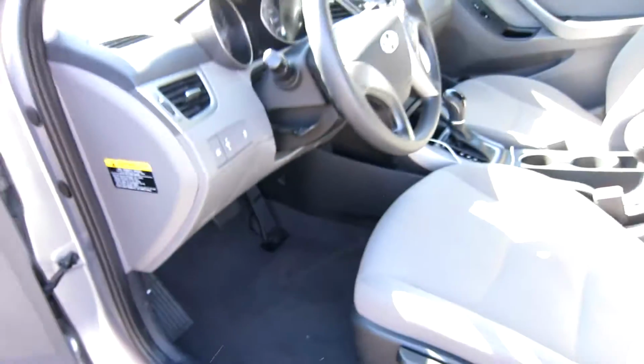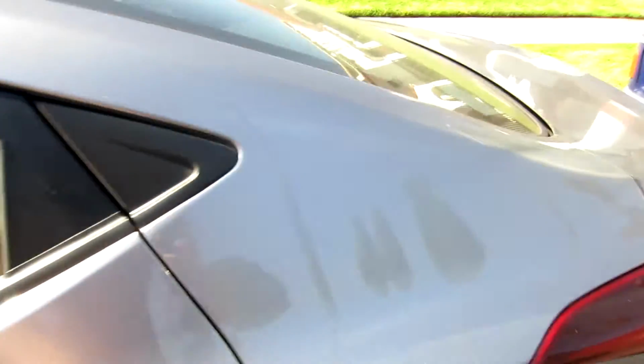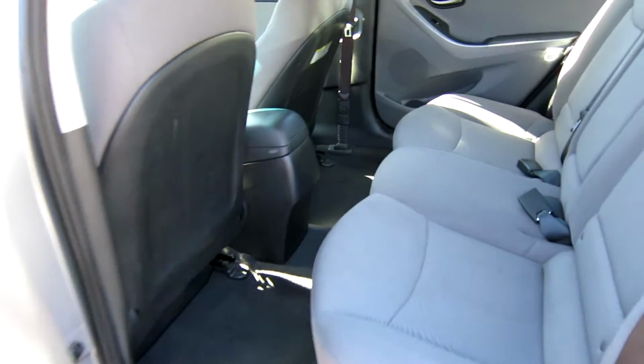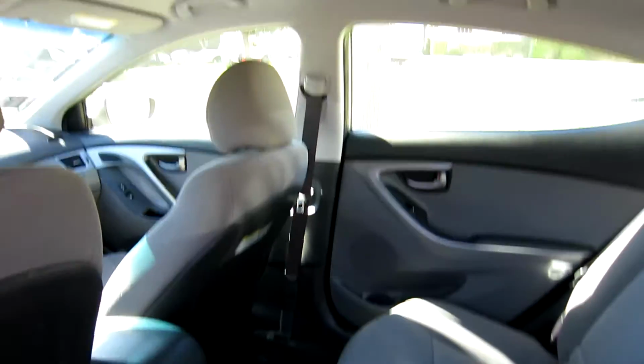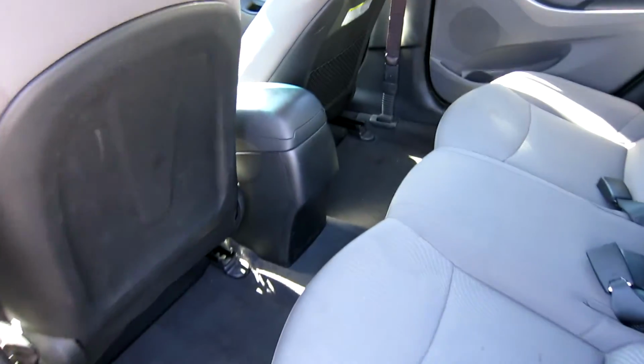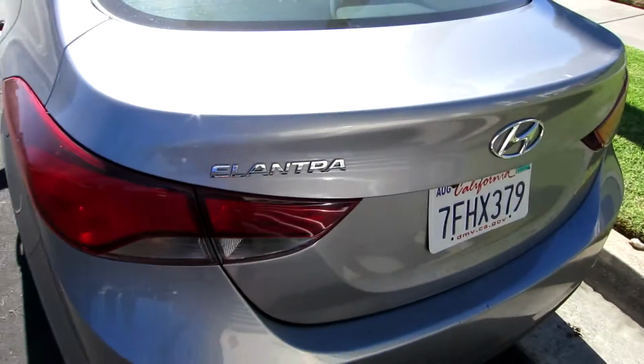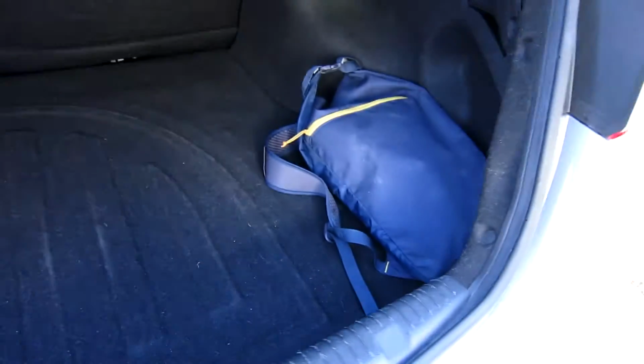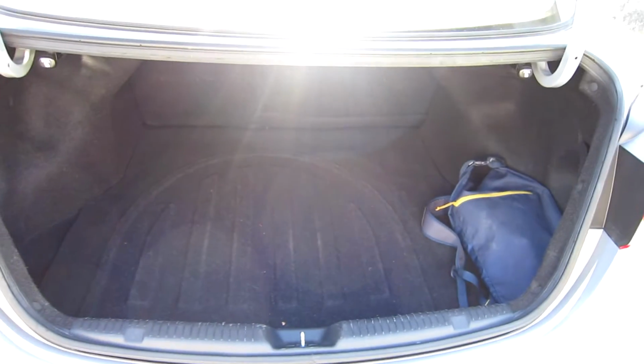A reason that I think these cars are great for ride sharing is because they're also spacious. The back seat is really big. You'd have absolutely no problem having people over 6 feet tall in the back and the front at the same time. And then also the trunk is really big. You can see I just have one small bag in there, but I've had enormous suitcases in there. You can definitely fit 2 giant suitcases in the trunk along with other smaller bags as well. You could fit 4 normal suitcases in there, no problem.